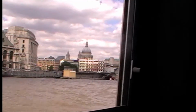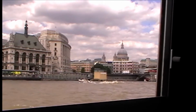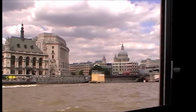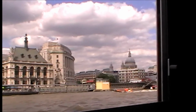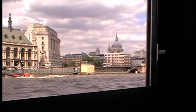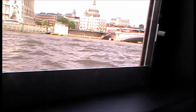On the left-hand side now, you get your first wonderful glimpse of St Paul's Cathedral. I'm sure you've all seen that before on television. It's got one of the largest domes in the world. It's 365 feet high, one for every day of the year. St Paul's Cathedral was built in 1710 by Sir Christopher Wren, and it replaced the medieval version, which was burnt during the Great Fire of London. Now, St Paul's is a Church of England cathedral named after Paul the Apostle.